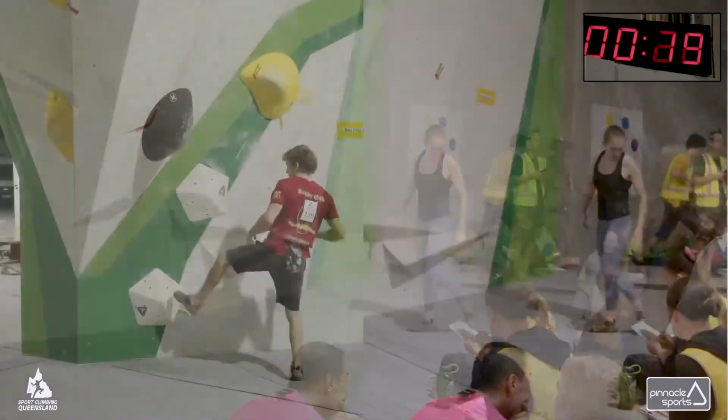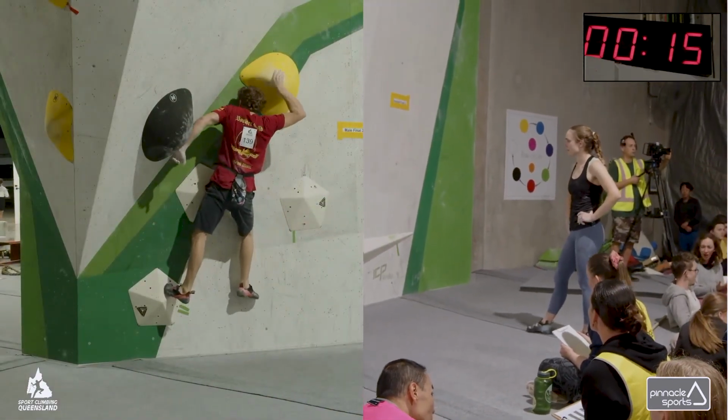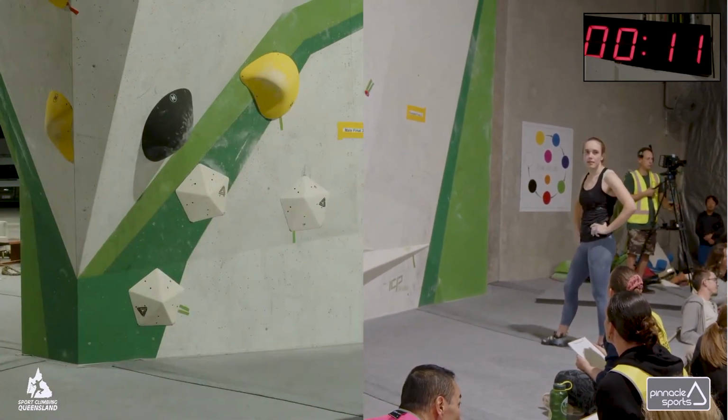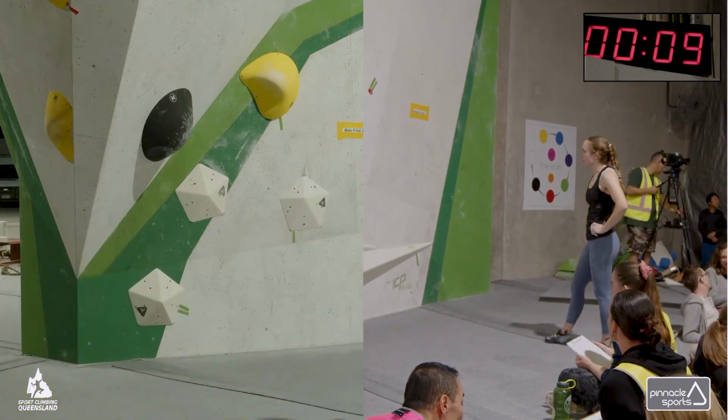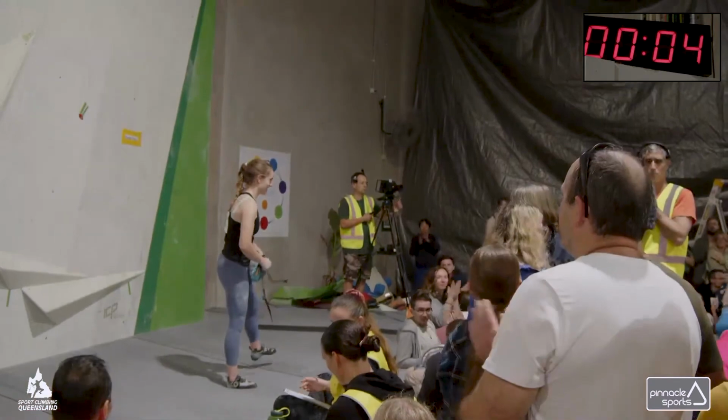These can be pretty heartbreaking for some of the... Yeah, well, we consider all the women basically pretty good at slab, so we just wanted to challenge their skill on slab. And I think so far you guys are pretty happy with the setting. And Rose, unfortunately, not making it off the ground for that one.